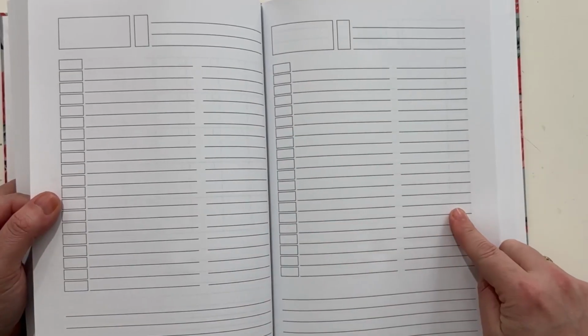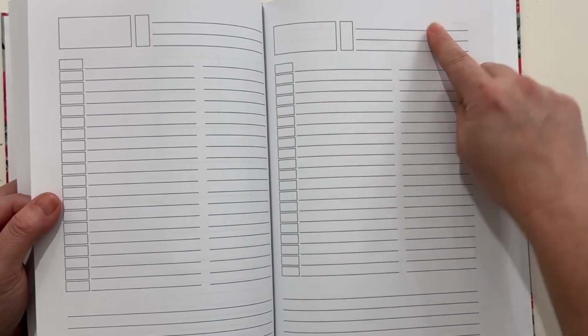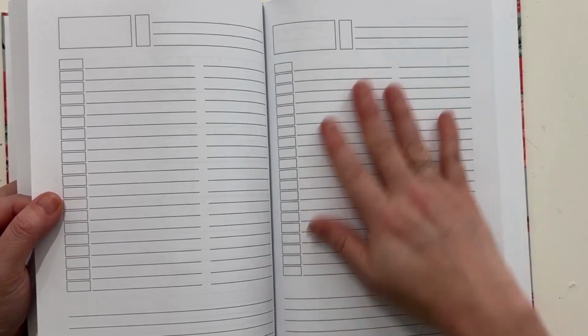And you're noticing that there are really 5 sections. There's a box up here, this area, this area, this area, and then this area. So there are 5 sections, and you'll notice they're all blank.